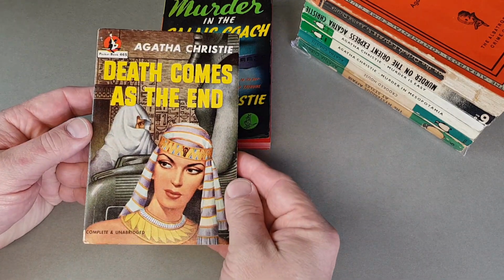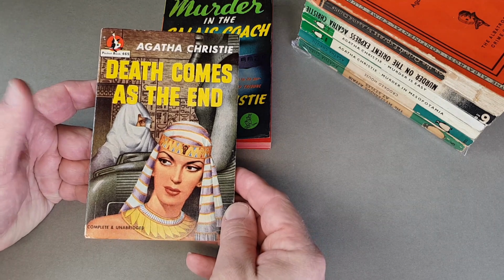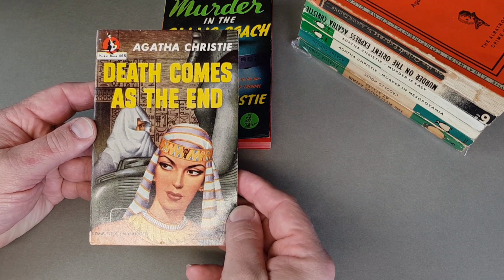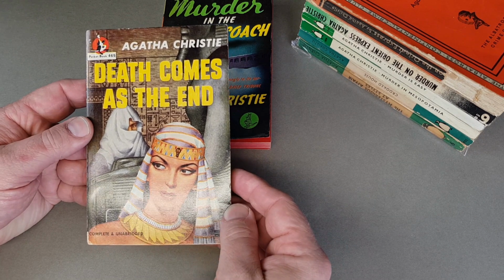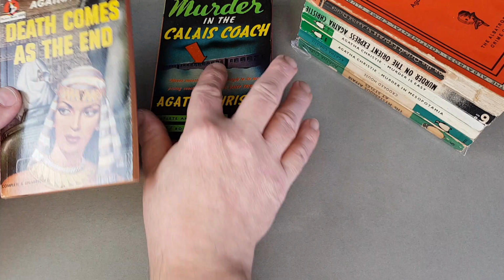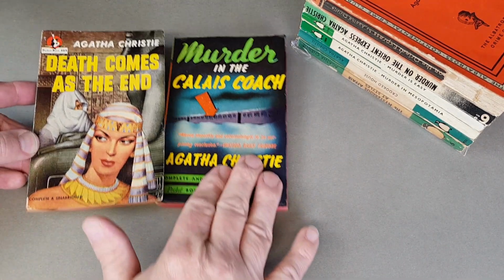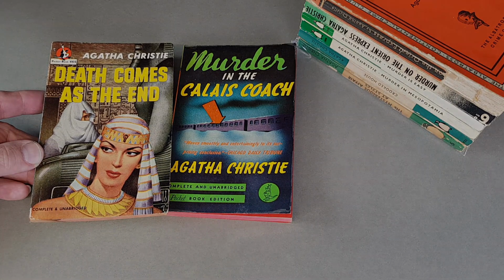It's the one with all the Egyptian overtones there, and Pan did a very nice edition of this in the 1960s, but I think this is perhaps the best cover I've ever seen of that one. I think it's really great. Just superb. A lot going on there. They've got the hieroglyphics. It's just a great jacket, that one. So I've put the two USA pocket books there as number 8 in my top 10 Agatha Christies.